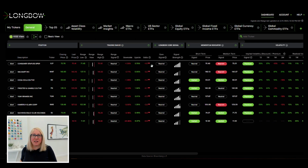So the reason things get on the top 25 tab is when the odds are high. On the left side, it's when there's a lot of asymmetry to the upside. But if the stocks are on the right-hand side, it means that there's asymmetry to the downside. So you're going to be looking to protect those positions, trim those positions. It's not the day to be entering those positions. Or I guess you could short them if that's what your thesis is.